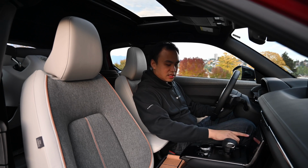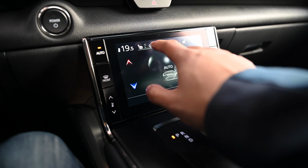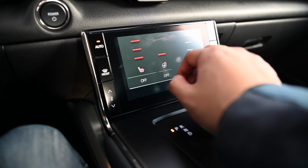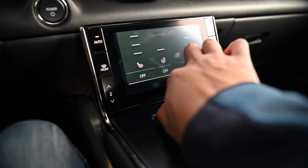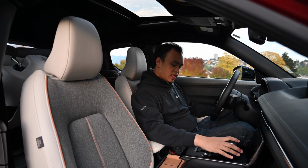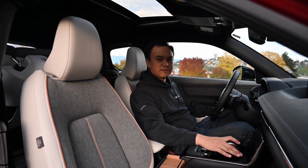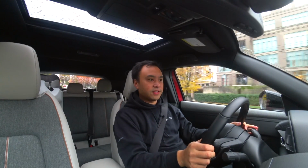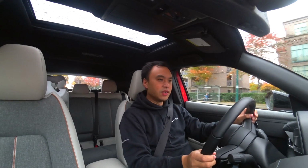But what is nice is there are physical buttons for you to control your temp, fan speed, there's an auto button, and there's a front and rear defrost for quick, easy access. You do not need to go into the screen for that, so thank you. But I think that's really all I got to say about this interior. Let's go for a drive, because underneath that hood, it's kind of weird. It's kind of quirky.